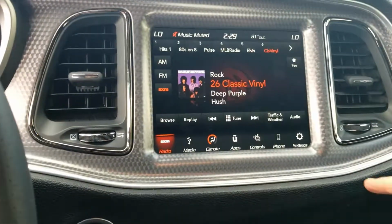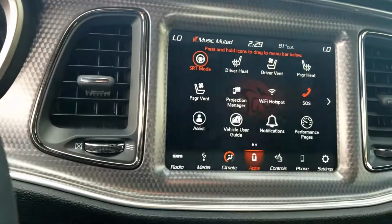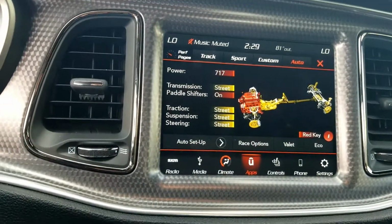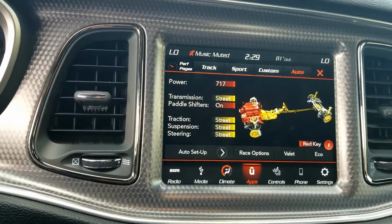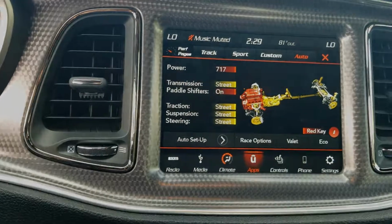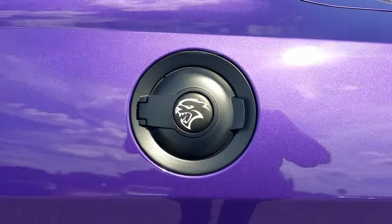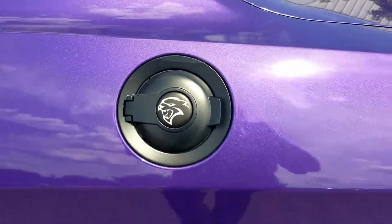It also has, believe it or not, the SRT mode that has 717 horsepower under the hood. It's the Laguna with SRT logo in the back of the seat. And as you can see, the gas cap cover has a special Hellcat emblem pressed in.